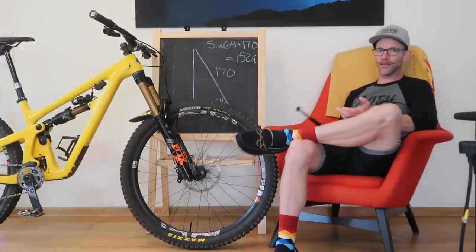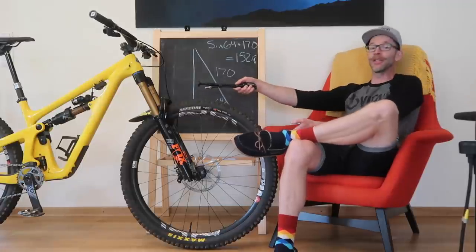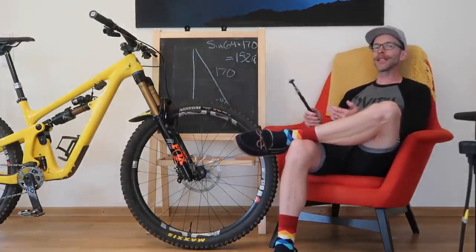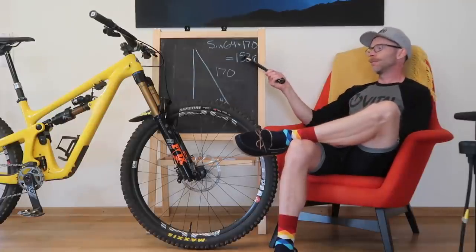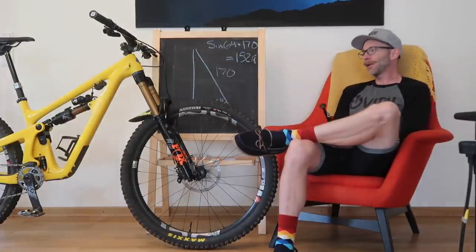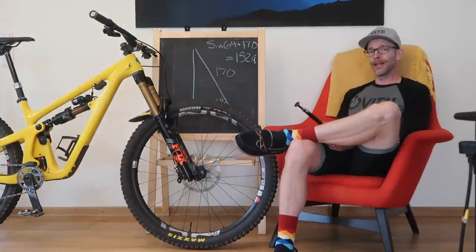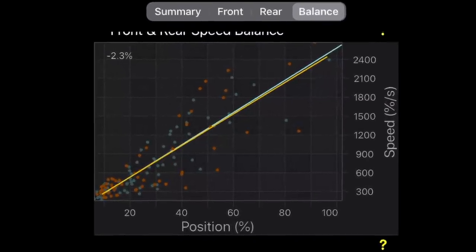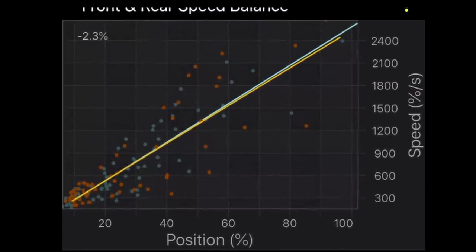So you can look at fork travel on the app both ways. You can see it in actual millimeters, 170 millimeters, or you can see it as vertical travel relative to the ground at more like 152. I would argue there's times where you want to look at both, and I usually toggle back and forth between the two to make sure they're not too far off. You notice here, it shows the fork is actually looking a little bit softer.